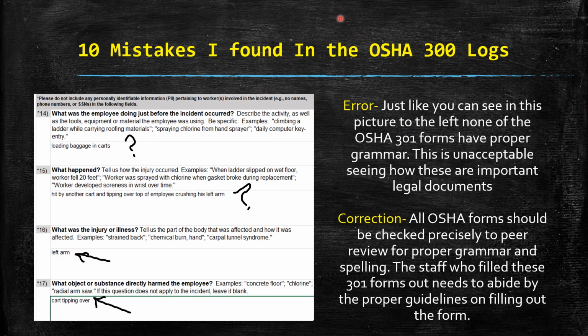Another mistake I found, this is another grammar mistake, but it is important to take note that this is on a different OSHA form as well. This is not the same one I showed you earlier. But just as in the previous one, on the OSHA 301 forms, they do not have proper grammar, and this is unacceptable, seeing how these are important legal documents. As we can see, no periods, no capitalization, not putting the right information that the OSHA form is asking for, and it's just very dry overall as well.